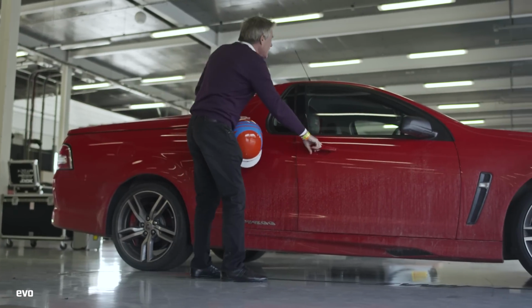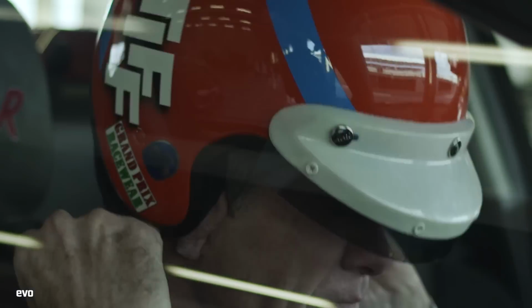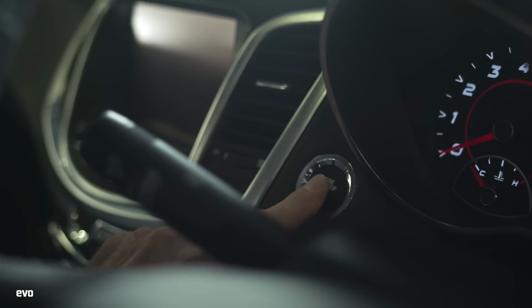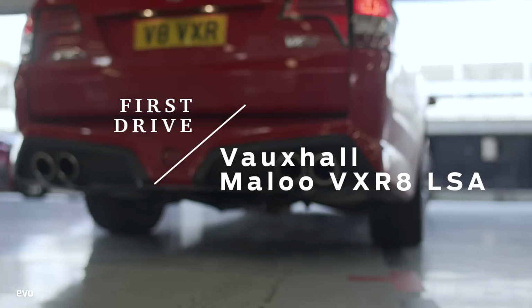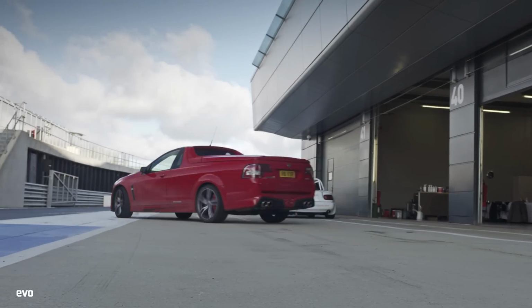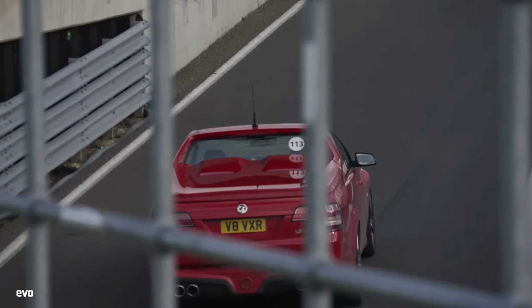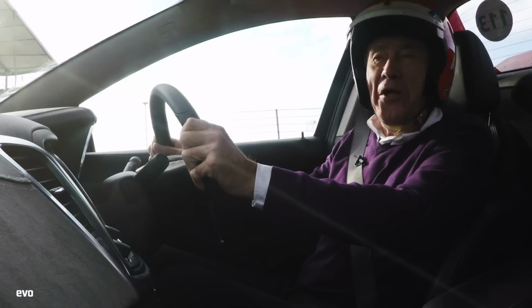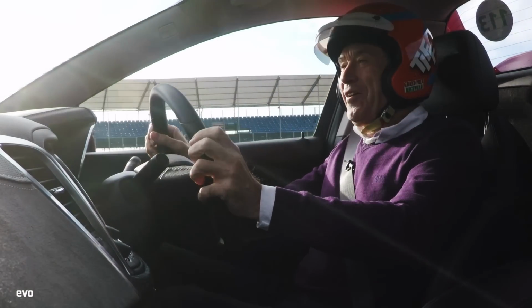But this isn't your traditional exotic. This is a Vauxhall VXR, and it's the world's fastest commercial vehicle. Say hello to the Maloo. I'm a Maloo. How do you do? And we're going for a bit of fun on a track day.